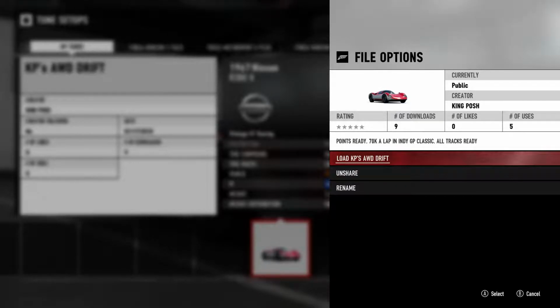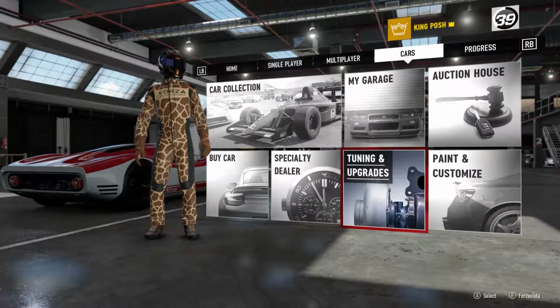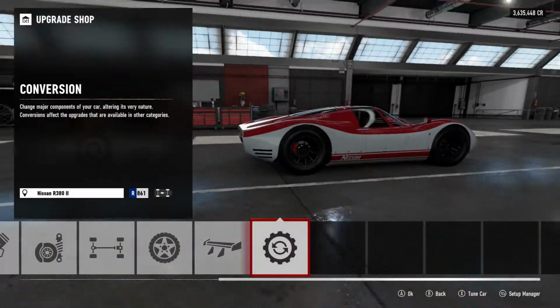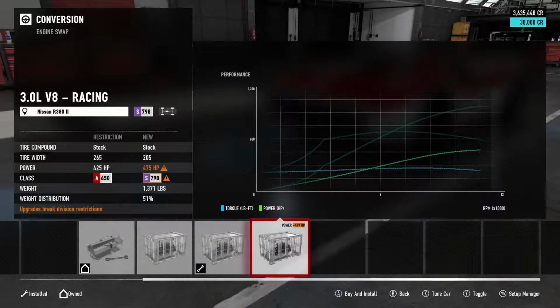It really is. 9 downloads, been used 5 times because people think, oh, it's a race car. You can't convert it to all-wheel drive. Newsflash, you can. No, you can definitely do that. You can engine swap it. You got all these engines you can go with.